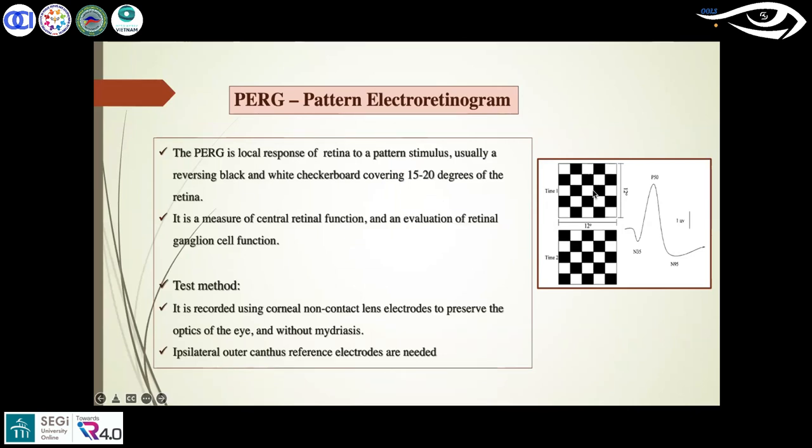It is a measure of central retinal function and also an evaluation of the retinal ganglion cells. How does this occur? The electrode setup is similar to that of the full field ERG, and even for the multifocal ERG, the electrodes are fixed in a similar way. For pattern ERG, it is a must that the cornea is clear, so no corneal active electrode is used. A conjunctival electrode is used, along with the reference and ground electrodes.